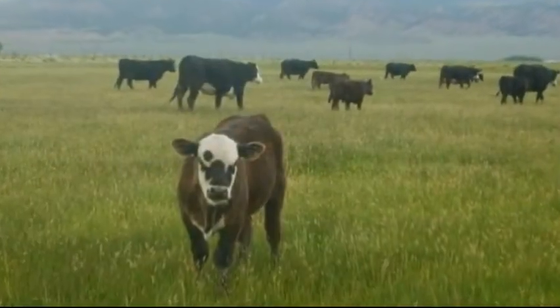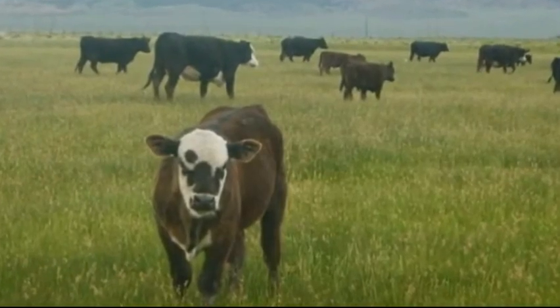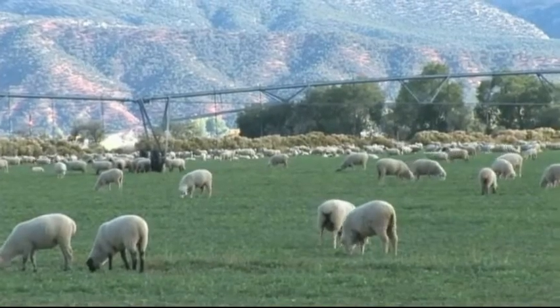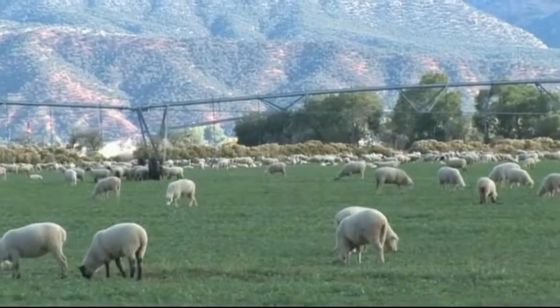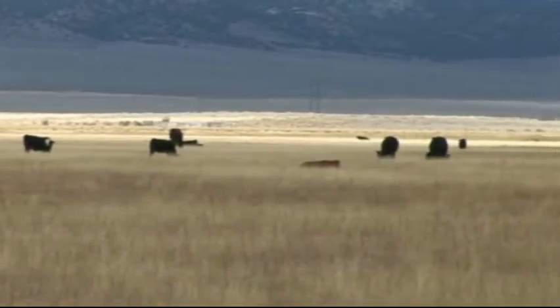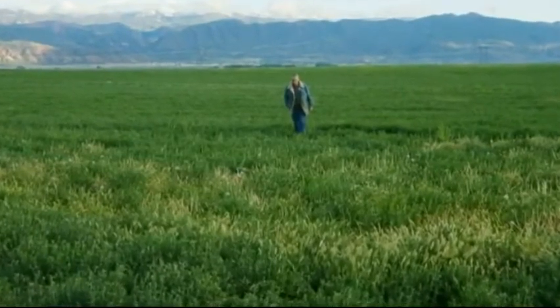and we raise 3 different crops. We have mother cows with calves. We don't background them, we sell them off their mothers. We also have sheep, about 1,000 head of sheep we run on the mountain in the summer, and the cattle run on the mountain. They come down in the valley here in the winter. And then the third part of the operation is the cropland. We farm about 1,000 acres of alfalfa hay.